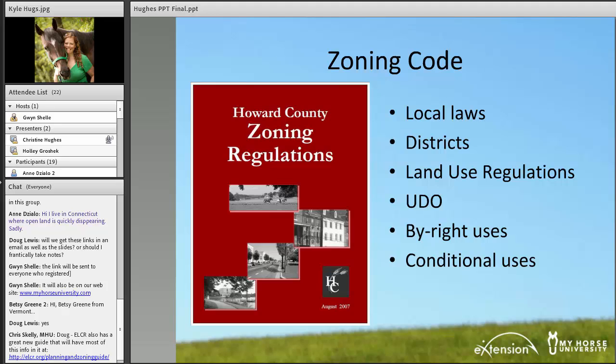Many codes will also outline uses that are permitted by right, which just means that if you want to do something that's permitted by right, you don't have to get any special entitlements to go through with doing that use. You may still need to get a building permit or what have you, but there are no special zoning permissions needed. Some codes are also going to have special uses or conditional uses, and those uses may require some sort of additional review or permit, either by your planning staff or by a city council or a planning commission or some sort of board or body.